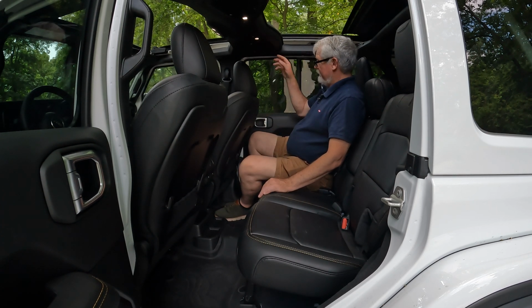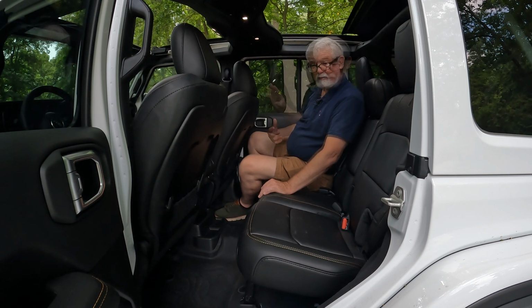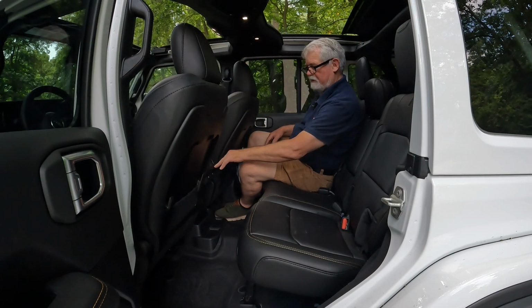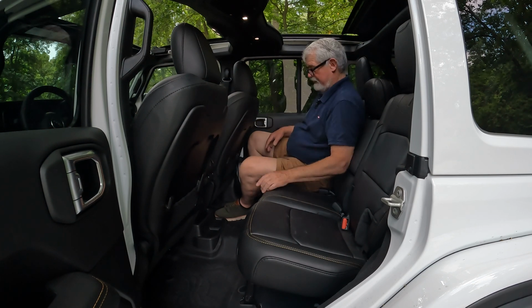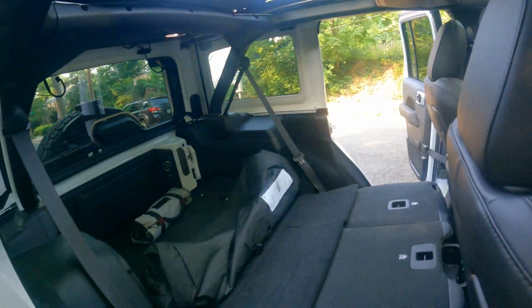What do you got up here? You got speakers up here, you got lights up here, but that's it. There's really not a lot of creature comforts here in the back of the Jeep. There are two very adjustable air outlets you can close, but there's no turning them on or off other than just moving the air outlet around. All that's done up front. So in the back, this is just to ride along to go to the next base camp.